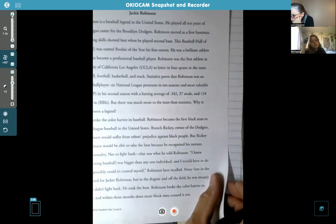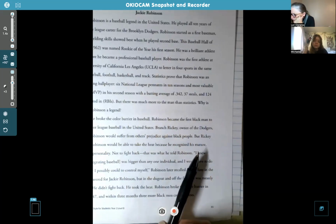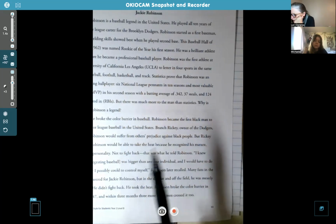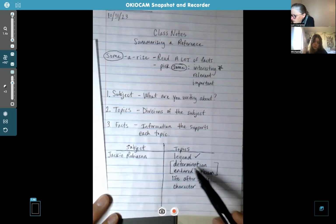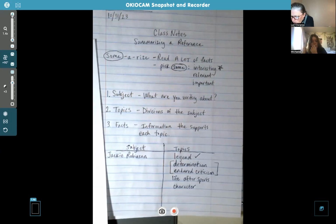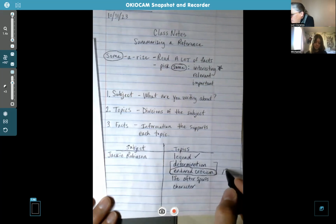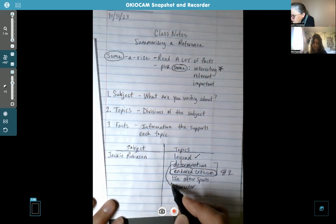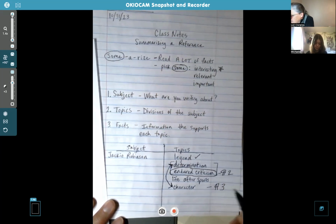I'm looking at that second paragraph there. It's mostly talking about his criticism that happened. So what if you did endured criticism and then you put determination and character together? You could do it that way. You want to do that? So I'm just going to circle endured criticism and put paragraph 2. And then maybe connect these two with arrows. I know I'm making a mess on your notes here. That could be paragraph 3.